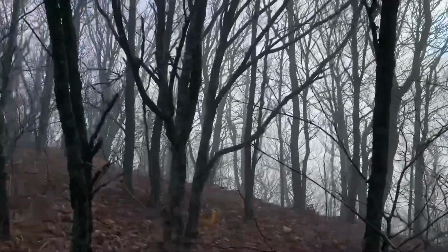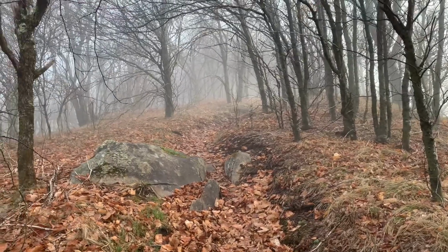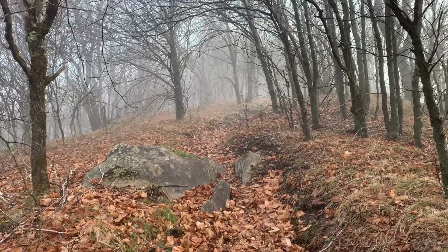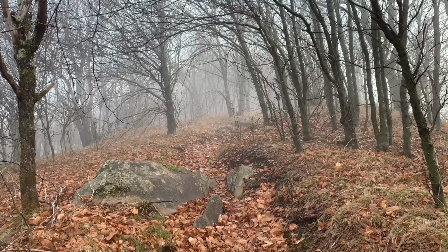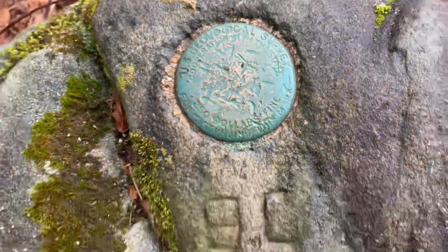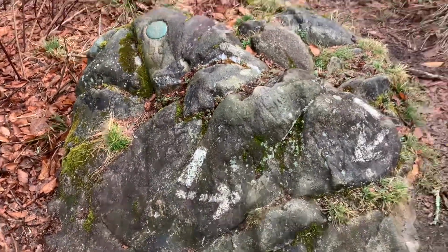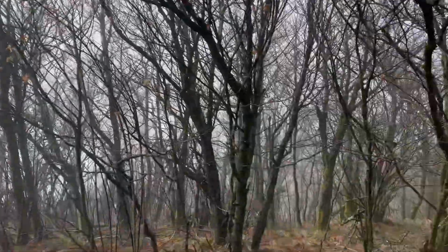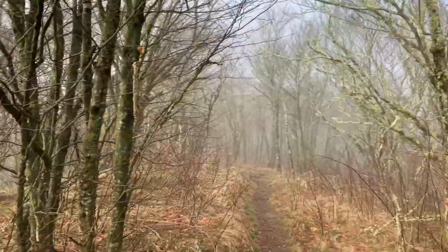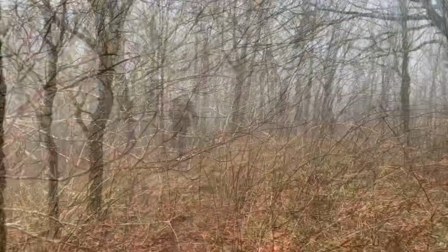The sun is trying to cut through the fog and give us a nice day. We're climbing up to the top of Siler's Bald from Siler Bald Shelter. We are on the top of Siler's Bald, and unfortunately the sun hasn't quite burned off the fog to give us a good view.